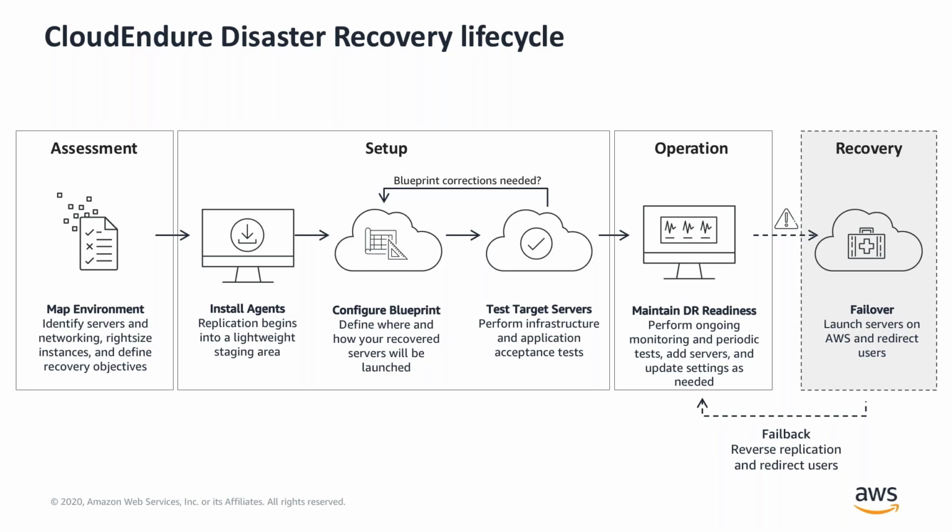Once you have that sorted, you can start the process of setting up your cloud-based disaster recovery environment, which is comprised of installing agents. You install the CloudEndure Disaster Recovery agents on the source machines. These agents are deployed in a non-disruptive fashion, so there is no reboot required on those servers, and the performance is not impacted in any noticeable way. Once the agents get deployed, the replication itself begins, what's called the initial sync, in which the baseline of the data is being read from those source servers and being replicated into a dormant, lightweight staging area in AWS using low-cost storage.